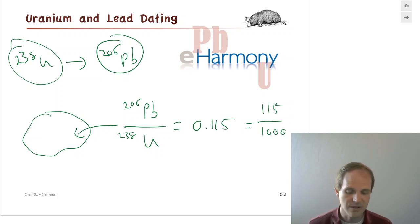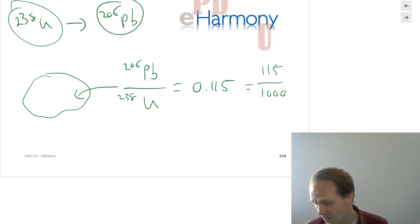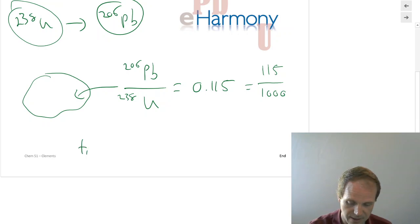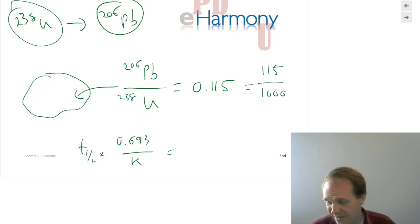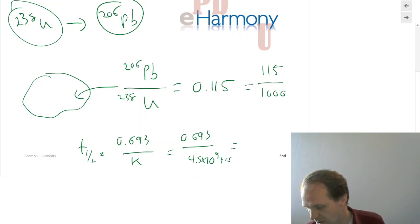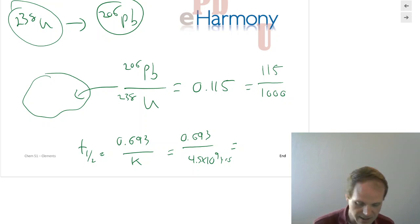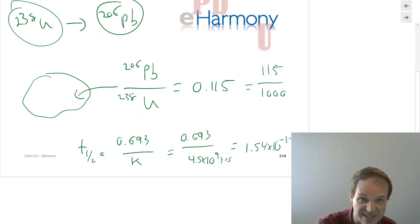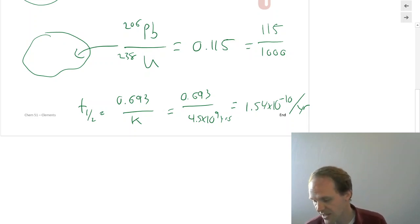All right, what are we going to do? We're going to use our kinetics stuff to try to figure out something. So the first thing we're going to need to do is figure out where our k value is. Our t 1/2 is 0.693 over k. The half-life for uranium-238 was 4.5 billion years. So it's going to be 0.693 over 4.5 times 10 to the ninth years. If you do that math, 0.693 divided by 4.5 times 10 to the ninth, that is going to be 1.54 times 10 to the minus 10th per year. That's my k value, 1.54 times 10 to the minus 10th per year.